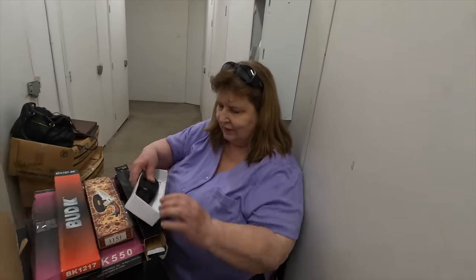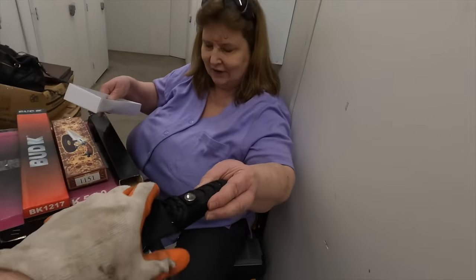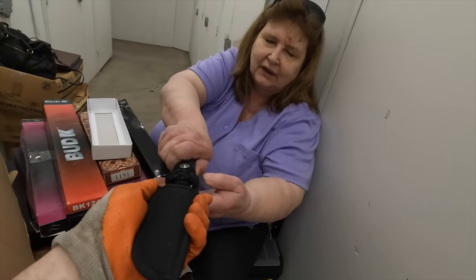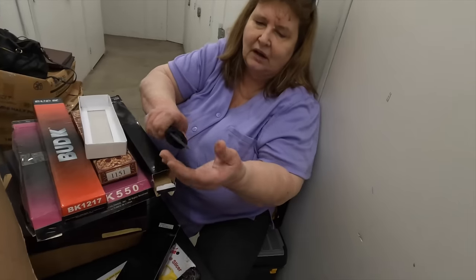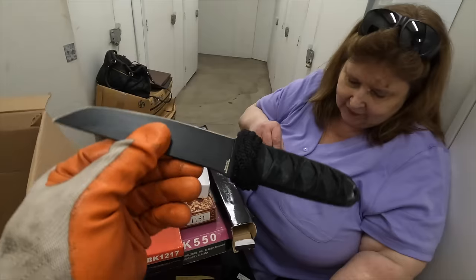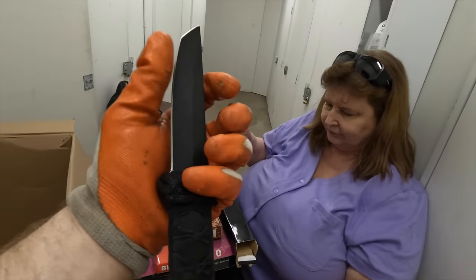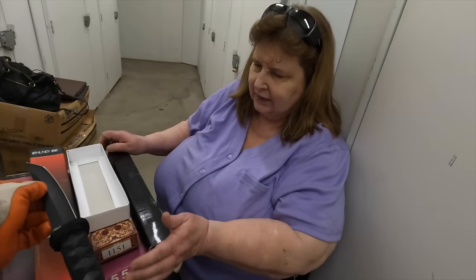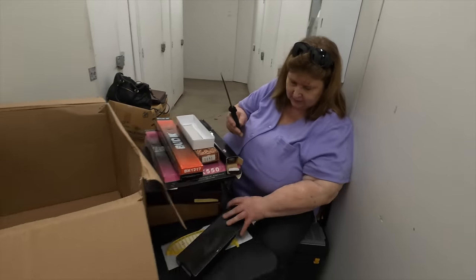What's that? Oh, a little tiny guy. Beautiful one though. Let me see if it's got black. Oh yeah, look at that. I love the black blades. That's just elegant looking. Oh, she's sharp. She is sharp, guys.